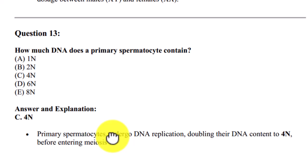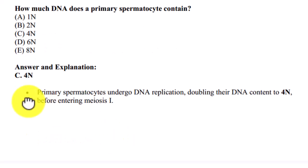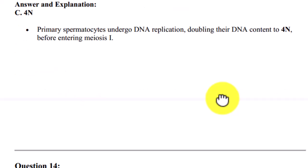Question number 3. How much DNA does a primary spermatocyte contain? 1N, 2N, 4N, 6N, 8N. The answer is 4N. Primary spermatocytes undergo DNA replication, doubling their DNA, and contain 4N before entering meiosis I.